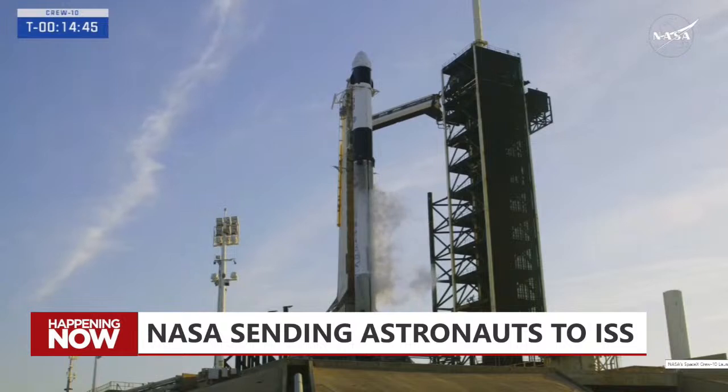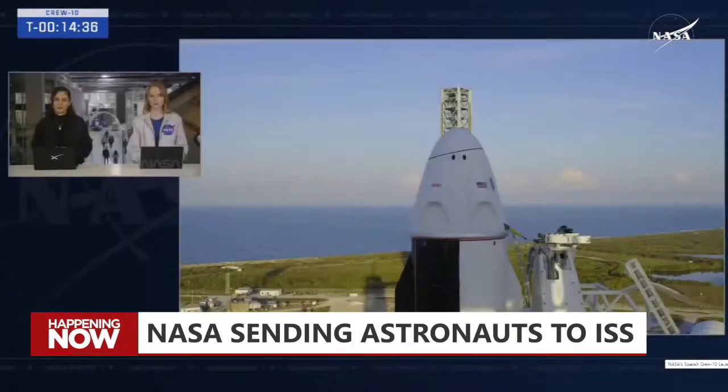With T0 coming up in just under 15 minutes, our teams are doing a series of system checks to ensure Dragon and Falcon 9 are ready to go. And we are still looking good for an on-time launch today. Both Dragon and Falcon 9 continue to be healthy. As we continue to listen and watch the countdown, our teams are preparing the vehicle for flight.